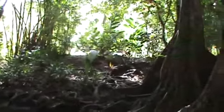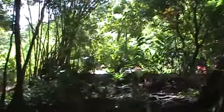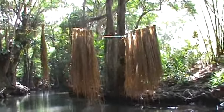This grass is called vetiver. This is the same type of grass they actually use to make roofs. This is another one, because the roseau, you can't use that one, but this one is easier. This is the vetiver.